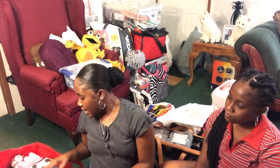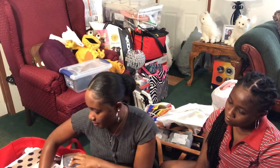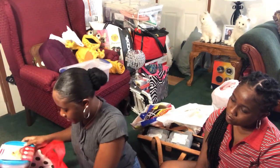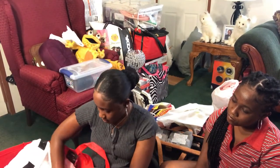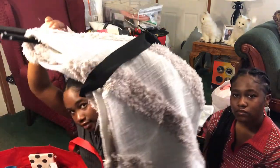And then next, I have a throw blanket. I got this throw blanket from TJ Maxx as well, you guys. TJ Maxx has such great things. If you're looking for decor, go to TJ Maxx because they have great prices but also really nice things. So I got this throw. This is going to go onto my bed. Can you guys see that?